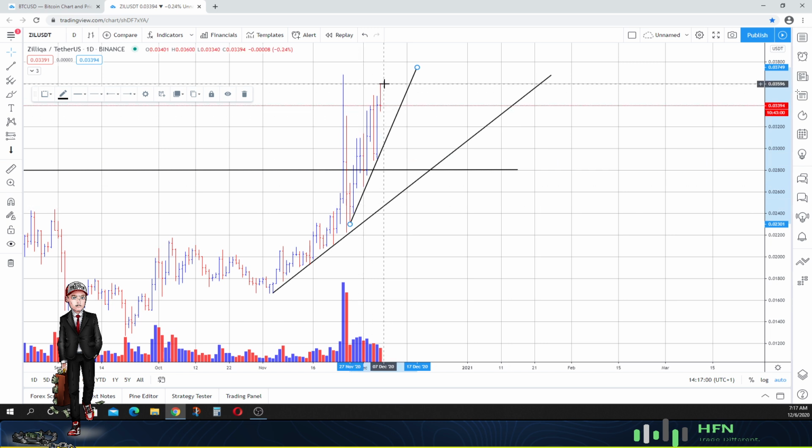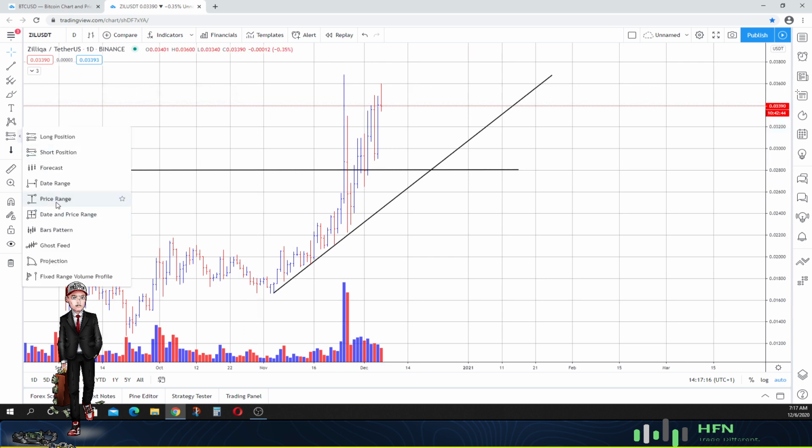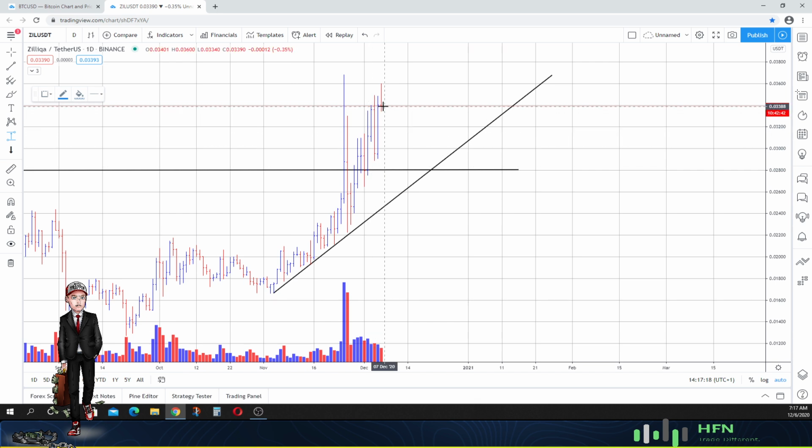Henceforth, the market in Zilliqa already came and found restriction at 0.03 or 3.5 cents. Just like it did here on November 25th, 2020. So consider that. Another thing, the market in Zilliqa is trading about 27% from the overall trend.